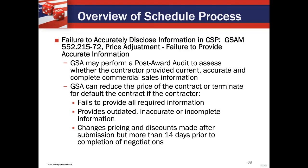Failure to accurately disclose information in your CSP could result in a price adjustment. GSA can perform a post-award audit to determine whether that information is current, accurate, and complete. Again, there's a certification there that what you're providing is current, accurate, and complete. The government can reduce the price of the contract or terminate the contract if they find that the contractor did not provide all required information, if the information is outdated, inaccurate, or incomplete, or if there are changes to the pricing and discounts made after the submission of information but more than 14 days prior to completion of negotiations. So if you submit all this information with your proposal, it needs to be updated if it changes prior to actually getting the contract award and negotiating the final price.